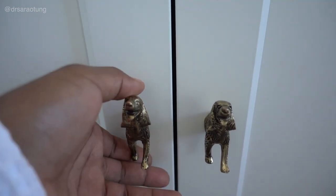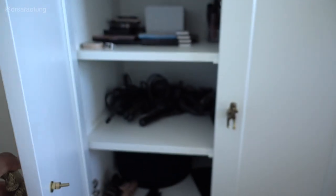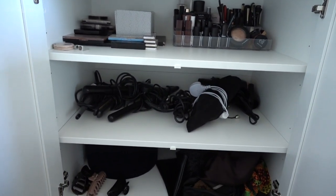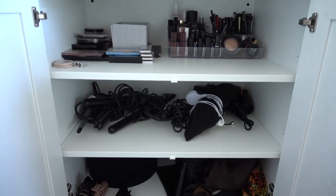Oh my gosh, the doggy door handles are my favorite thing. They're so cute. Not gonna lie, they started rusting a bit, but that's okay because I've got four of them, so I'm gonna change them over. But they're super, super cute. I love them. So this is the inside.